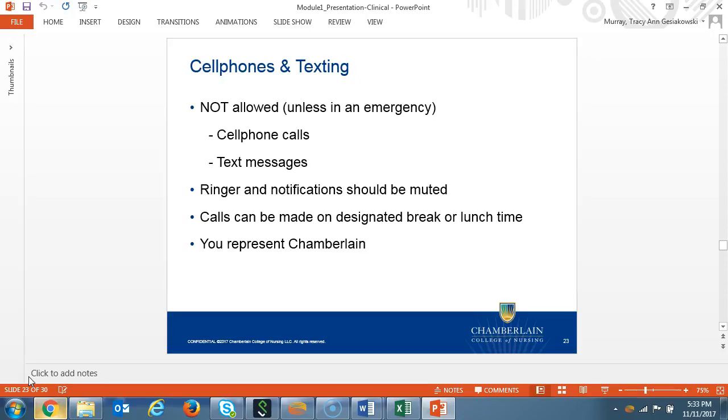Cell phone calls and texts are not allowed in the clinical setting except in the case of an emergency. Cell phone ringers and text notifications should be muted upon entering the workplace. If you must make a call, it should be done on a designated break or lunch hour. Remember that you are a guest in this facility and you represent Chamberlain University.